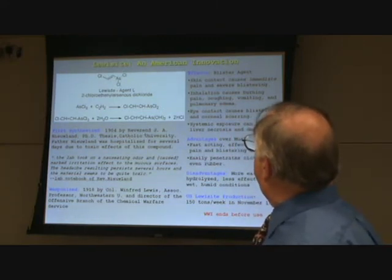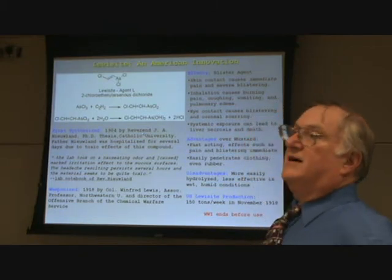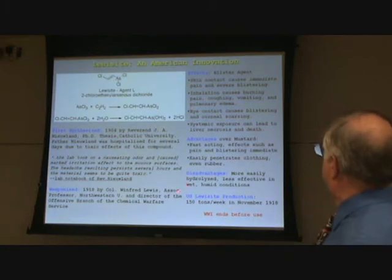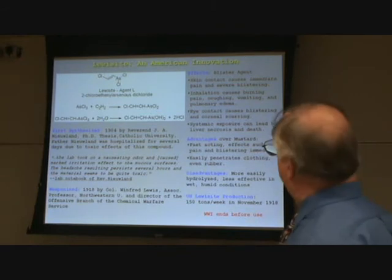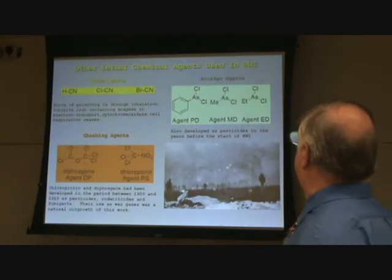The United States produced about 30,000 tons of Lewisite up through 1930. At the end of World War II, the United States was producing about 150 tons of Lewisite a week, but it was never used in warfare by the United States. World War I ended before its use.